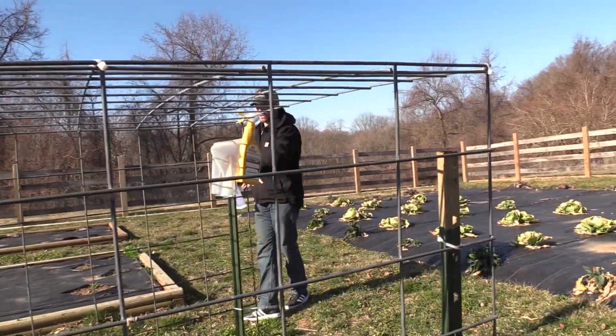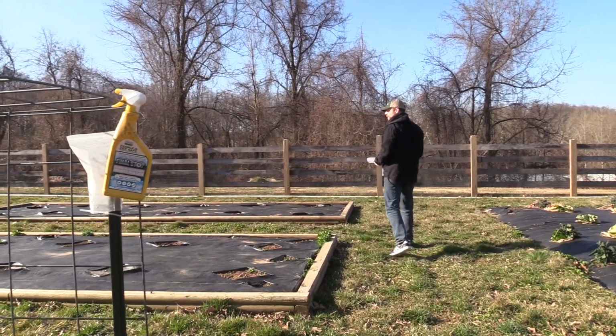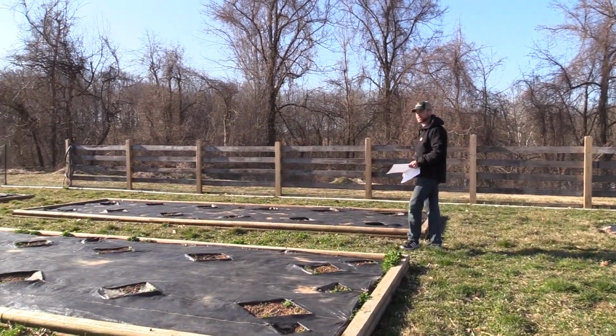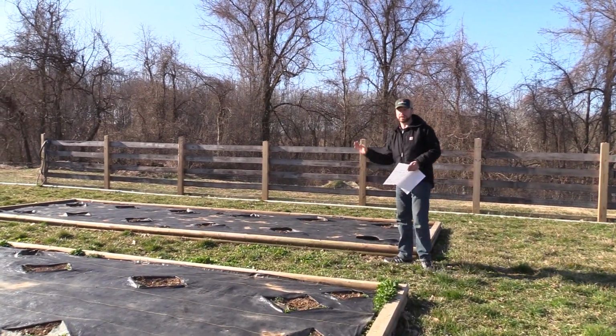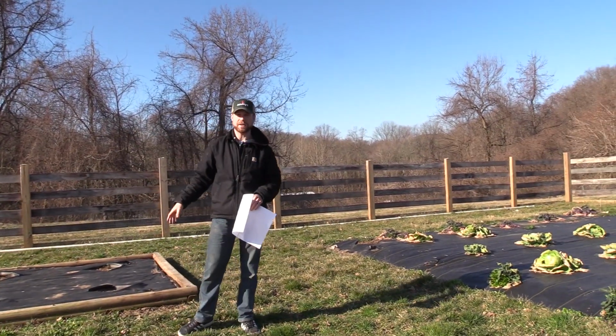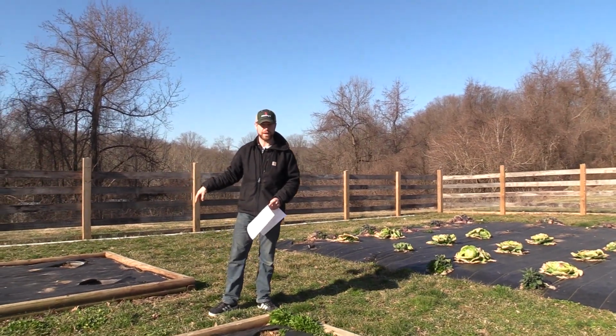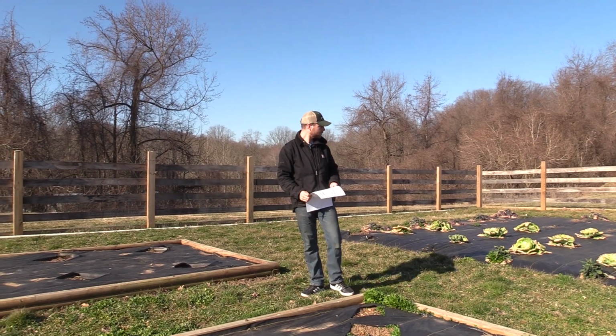This will be tomatoes this year, and so will this. This bed is going to be peppers again, so it's like a mirror image of that side. So I'll probably do sweet peppers down here and hot peppers down there, something like that. Again, 5 plants per cage is what I'm going to try.